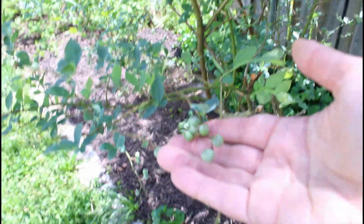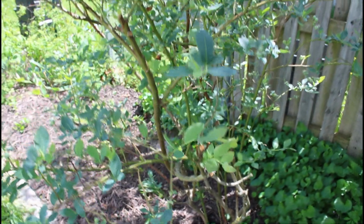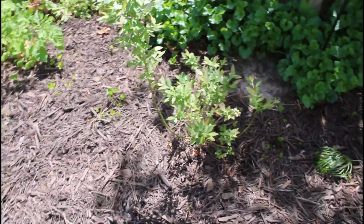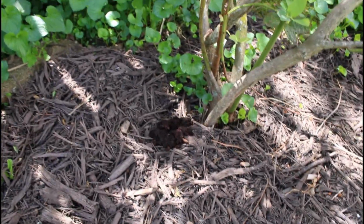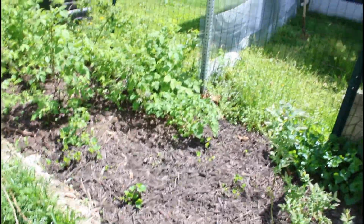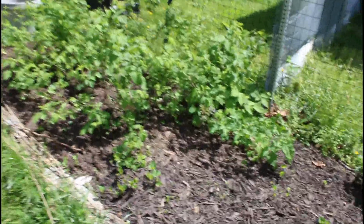So anyway, the blueberries here are filling in, so sometime in the next few weeks I'm going to have to put the bird netting over these plants. I have the two blueberries, of course, the one big one, and then a smaller one that I bought a couple years ago that's still growing. You can see that big brown pile of mystery grossness is actually used coffee grounds. I come out here every morning and I dump out the used coffee grounds from the previous day on my blueberry bushes, so that's what that is.